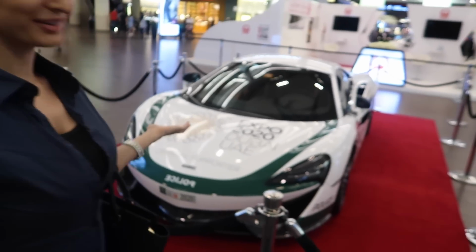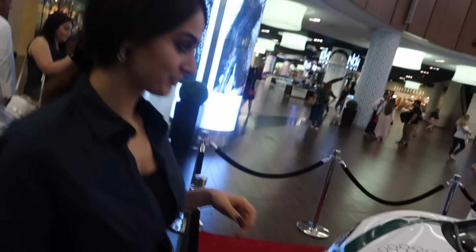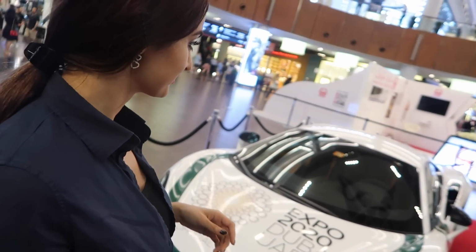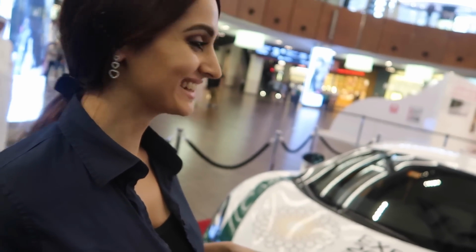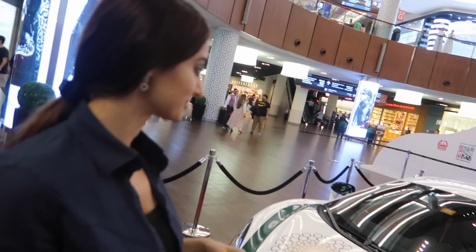Now the second car is even more special, guys. Look at this beauty. Bam, we got the McLaren 570S. Woo! I don't even know what to say. If you thought Dubai police ain't catching you, they are. You ain't running away from anything. We got McLarens, Audis, Bugattis, Aventadors, even 4x4s, guys. We have 6x6. Wait, did they have a 6x6? I'm not sure. But they have a lot of cool cars.